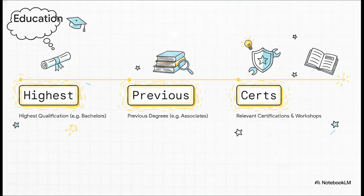Now, your education section follows its own specific hierarchy. Feature your absolute highest university qualification at the very top, like your master's or bachelor's degree. After that, list your previous degrees, and finally, tag on any relevant certifications, courses, or workshops that specifically apply to the teaching role you're going after.